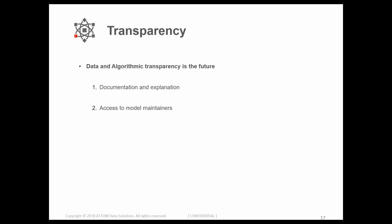But the second one is where we think we really are offering a differentiation in the marketplace. And that is, we're offering to current and potential clients access to the model creators and maintainers, and that's our team here at AVM Analytics. So what do we really mean by access? Well, if you're testing out our AVM, or you're a current client and you have some issue, or you see a strange data point, we want to talk to you. We want you to talk to our modeling team. We're going to facilitate that, whether it be a phone call, email, whatever it is.